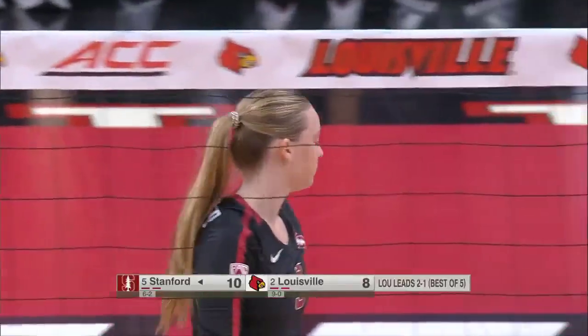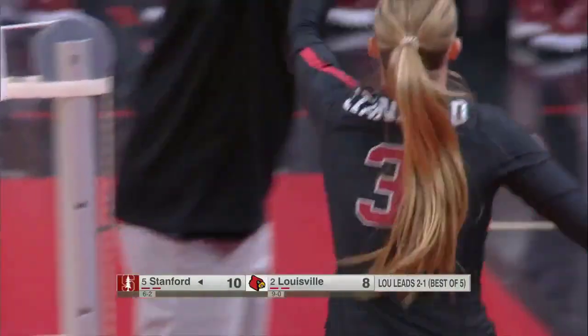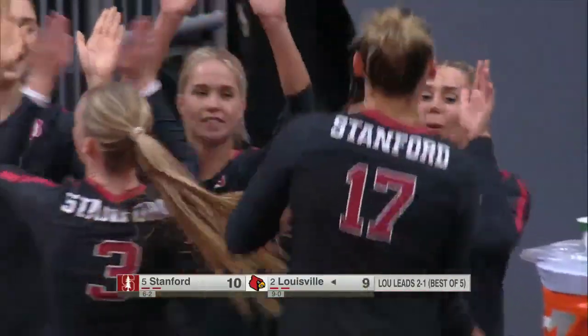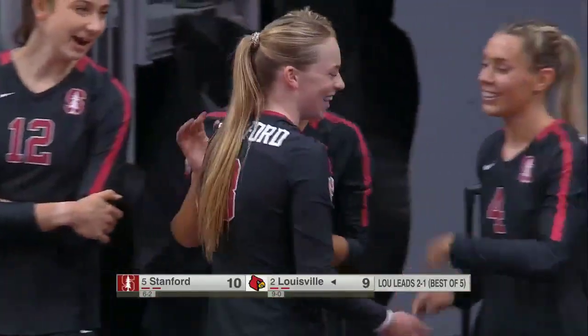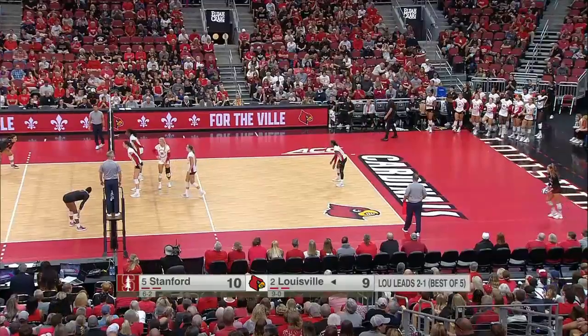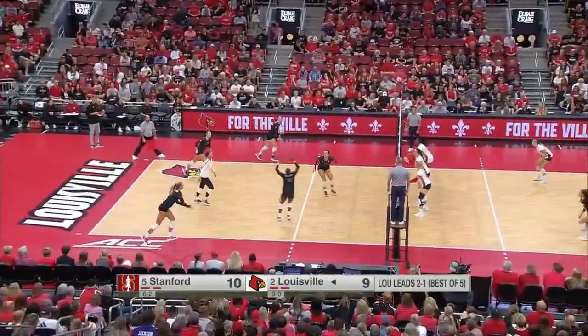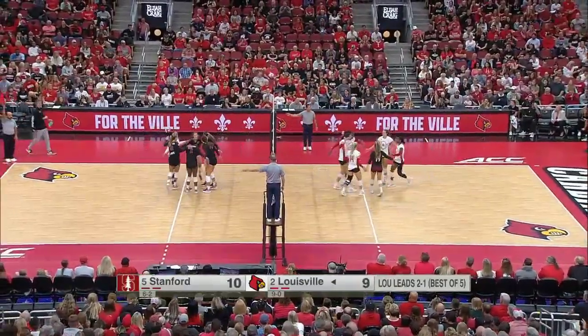Now what Louisville can't do is pray that Stanford continues to make the errors. They've got to start to earn their points a little bit and get back into this set, because right now it's all Stanford. They're really taking control, putting the ball on the floor, getting some points on the board, really earning their score. Baird very comfortably off the edge of the block and out of bounds.